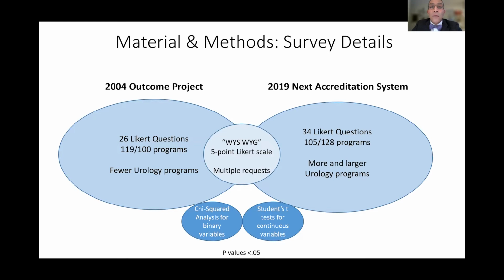Our survey design included 26 Likert scale questions for the 2004 study and 34 Likert scale questions for the 2019 study. The latter study followed a similar design to the first, but questions were specifically tailored to address and examine the unique changes embodied in the 2011 Next Accreditation System. Each survey had an ad hoc committee that sought to review the questionnaires for content, quality, clarity, and effectiveness.